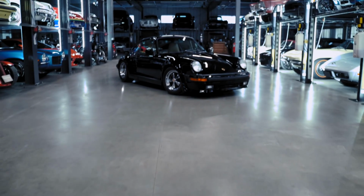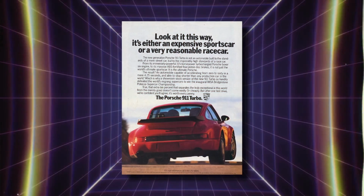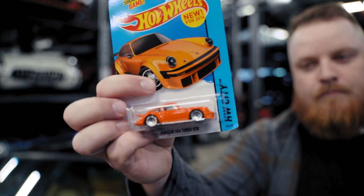This is a 1986 Porsche 911 Turbo. This was the car that was on your posters, in your video games, and probably even that Hot Wheel you were picking up while you were supposed to be getting necessities.